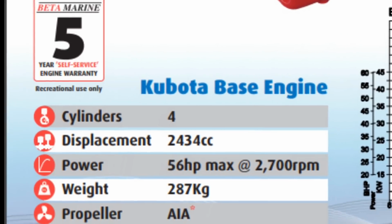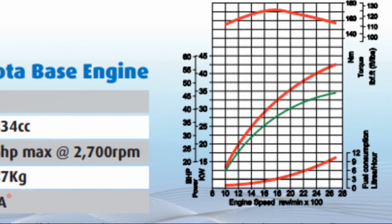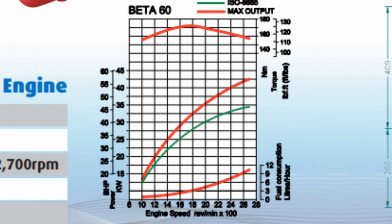The 60 horsepower Kubota is actually 56 horsepower at maximum speed. Now let's look at the actual nitty-gritty of what that looks like with the torque and power curves. Now, for those not familiar with engine power curves, this is a graph that plots engine RPM in the horizontal scale and torque, horsepower, and fuel consumption in the vertical scale. Let's have a closer look.